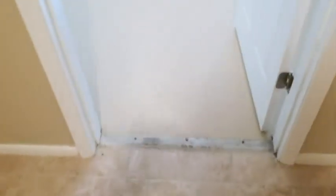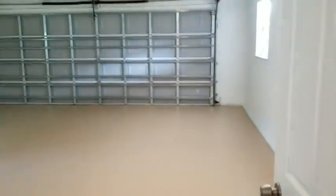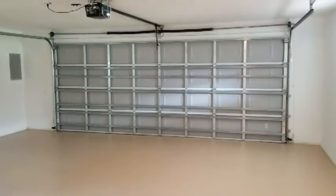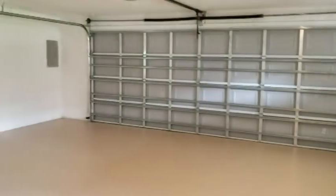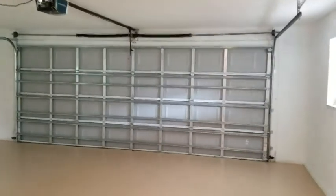Now, looking out into the garage, let's go up this way, and a freshly painted garage floor. And one of the complaints with Florida is that the garages are small. Well, not this one. Look at how big this garage is. It's an extra deep, extra wide garage. You've got about a foot and a half on the right and a good 2 feet on the left, maybe three. It's a lot of space in here.